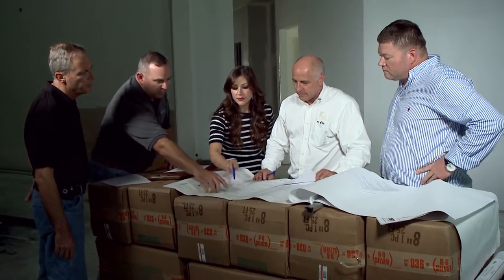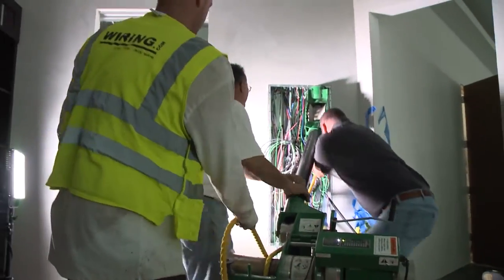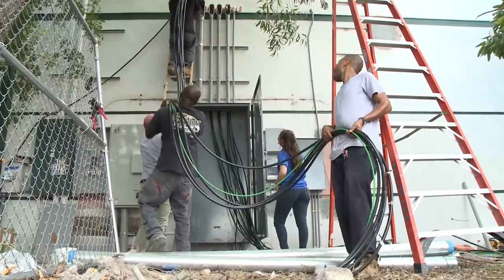Okay. What we try to do is a needs analysis with the customer first. And we go through a complete process that looks at all the different systems that go into the building. And this is only one small part of what Wiring.com offers in preparing this building for all the technology that will be installed.